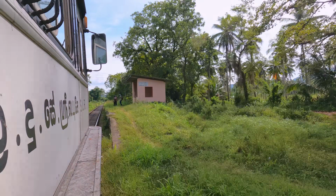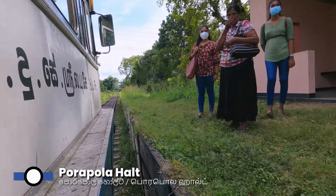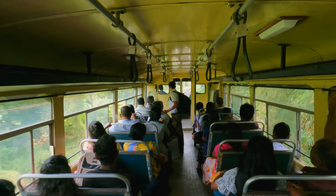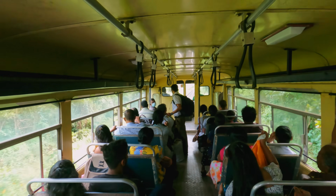We carry on to serve other villages, including Polgahawela. As the journey goes on, the train gets busier and busier. Those grab handles will certainly come in handy soon.